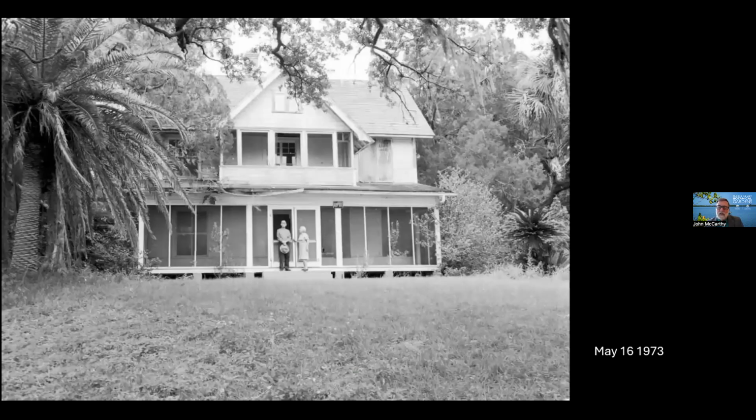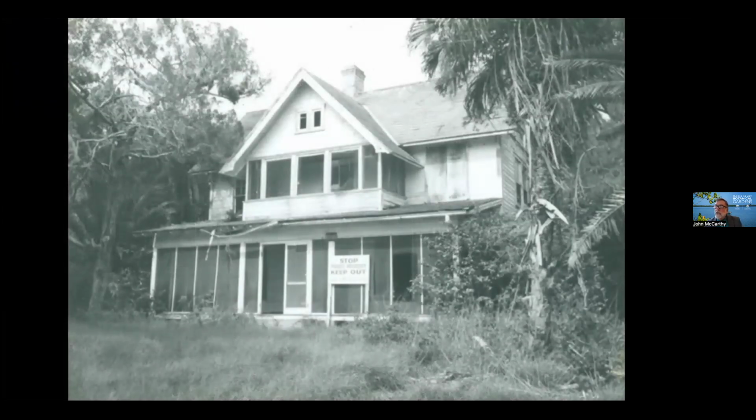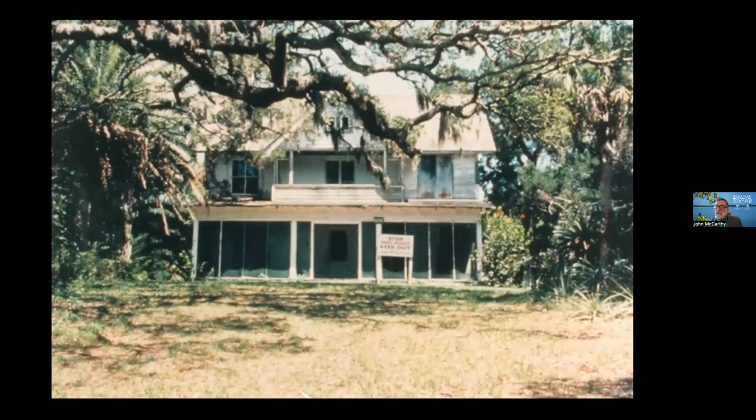And then this is a photograph of the Guptill House in 1973. And you see that the gutters are coming apart, and there's some coverings over the windows that may have broken. And here you see it in subsequent years. The only thing that's really changing is things are falling apart and the no trespassing sign has gotten larger. Now it's like a 4x8 sheet of plywood tacked up on the front of the porch. And this is the way the Guptill House looked the first time I saw it in November of 1979.